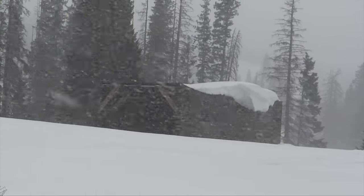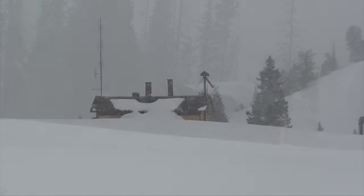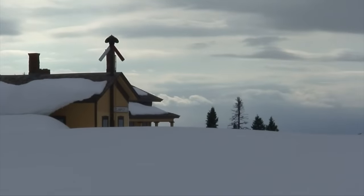But after Santa leaves on his sleigh, winter finally gets a firm grip on the Cumbres and Toltec, and the snow takes hold on Cumbres Pass. But didn't the line once run all year? How did they do it with the tremendous amount of snow that falls here?